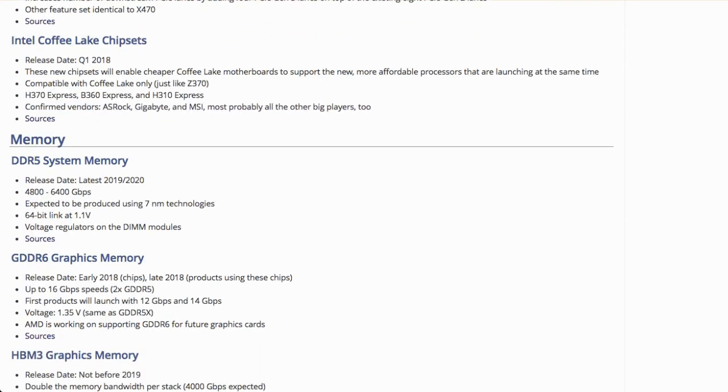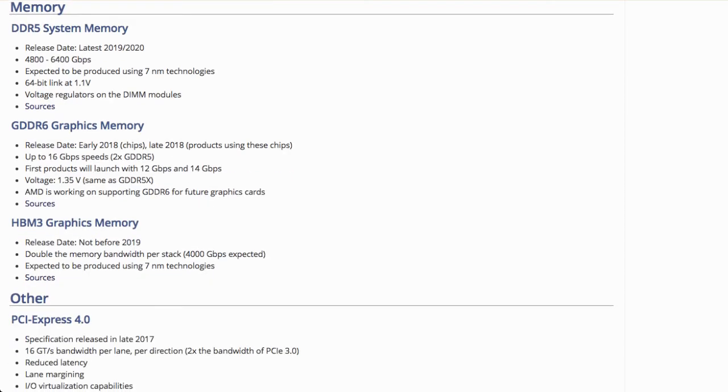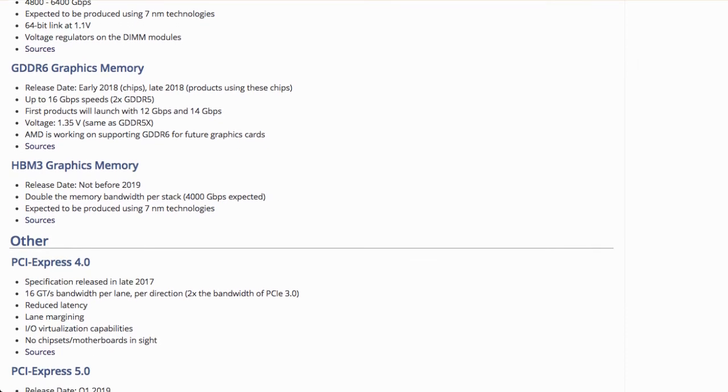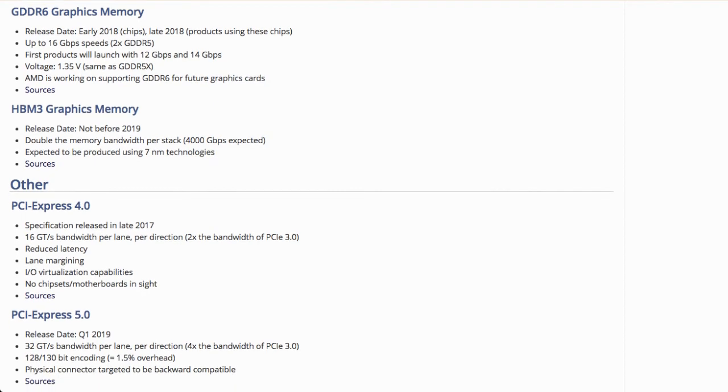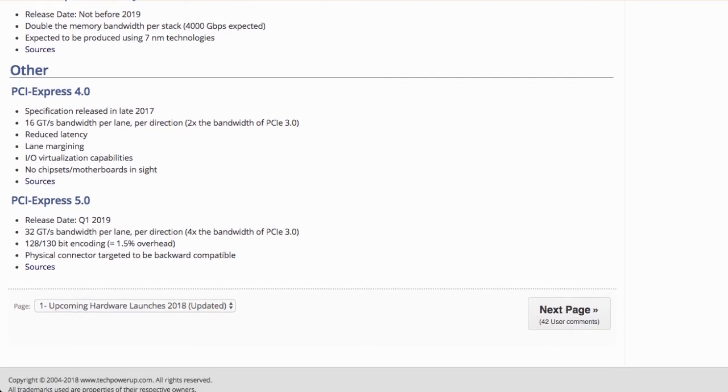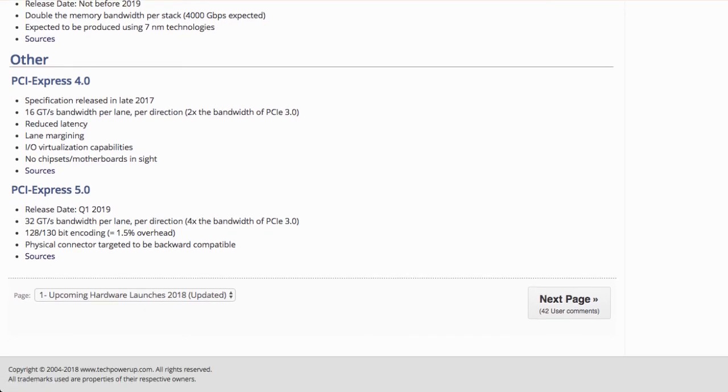Chipsets don't really change much, but memory, DDR5 we're going to be seeing a rollout next year or 2 years from now, with memory clocks between 4800 and 6400, which is cool, and expected to be using 7nm processes, which is cool. We're going to have new graphics memory, and we're going to have HBM3 memory. PCIe 4 is going to be rolling out sometime soon, and PCIe 5 rather. PCIe 5 is going to be rolled out first quarter of this year.